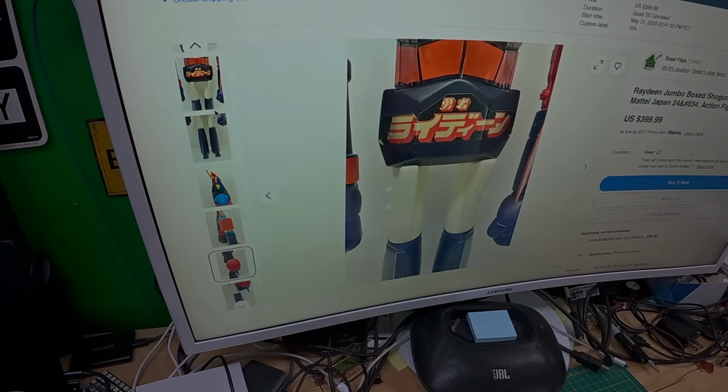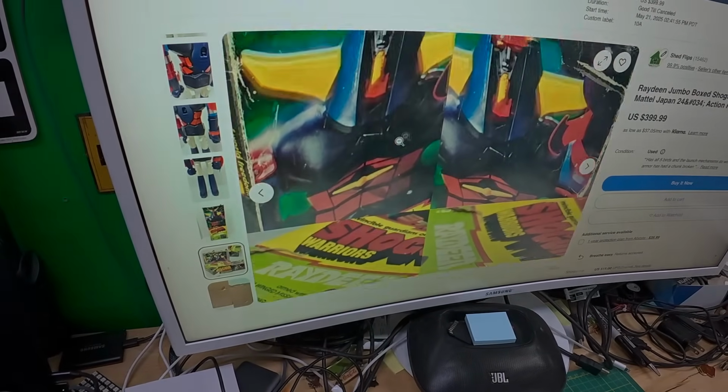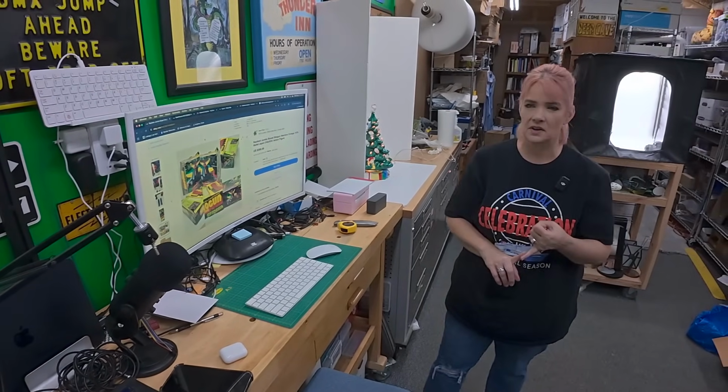We do have the original box in horrible condition. Yeah, it's bad. It's very bad. But we do have the box, and we have all 5 birds, which is very rare. So I listed for $400.